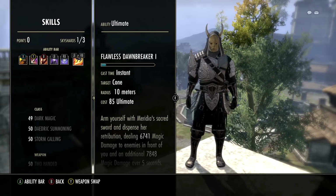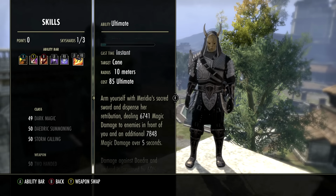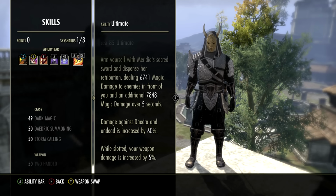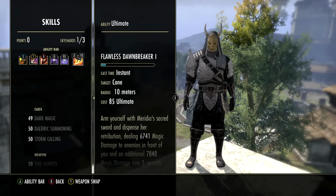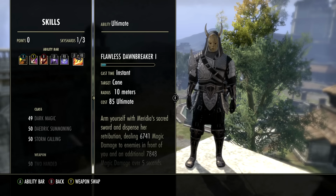Our ultimate on this is somewhat of our execute. It's Flawless Dawnbreaker. We have it solely to increase our weapon damage. I don't have it maxed out, so while slotted, your weapon damage is increased by 5% at level 1. I believe at level 4 it is 8%. So I'm going to continue working on this to get it to 8%, so my sword and board will be hitting a lot harder.